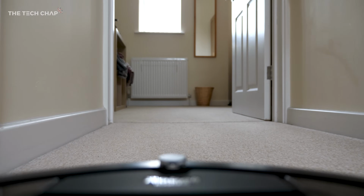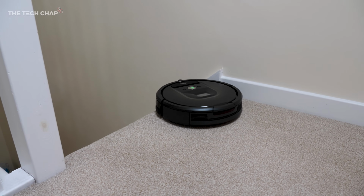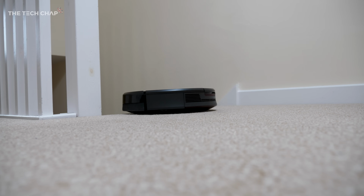The other thing is that when I know Steve's about to go off on his rounds, I'll sometimes move furniture out of the way or try to clear as much floor space as possible so he can clean everywhere. But then at that point I'm thinking to myself, well, I may as well just do it myself if I'm already moving furniture about.